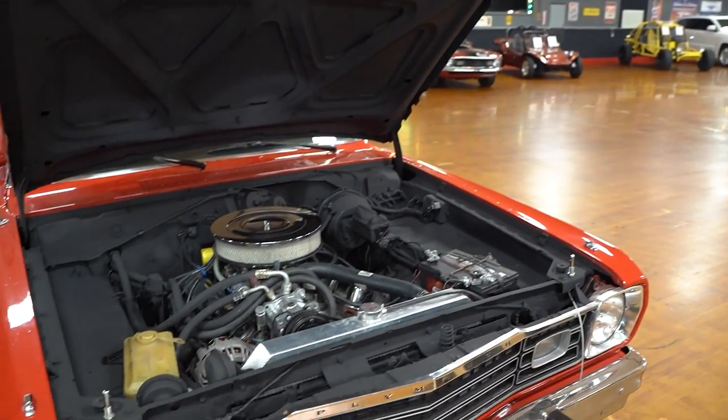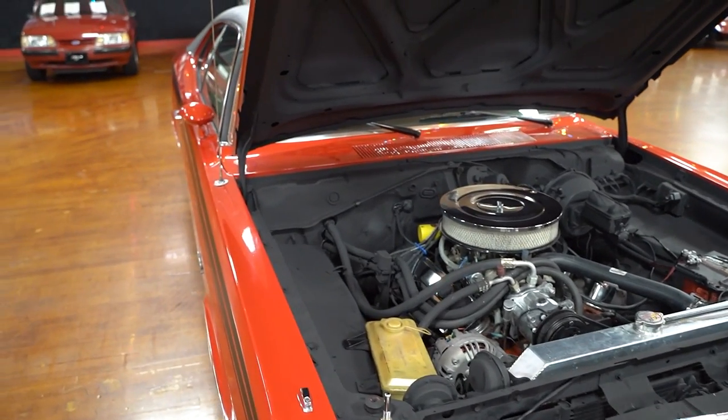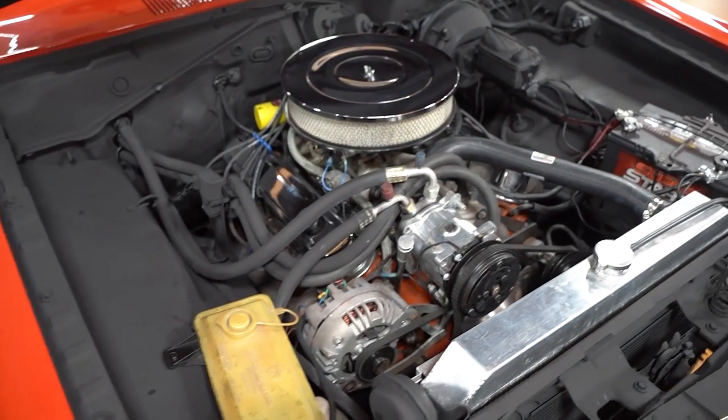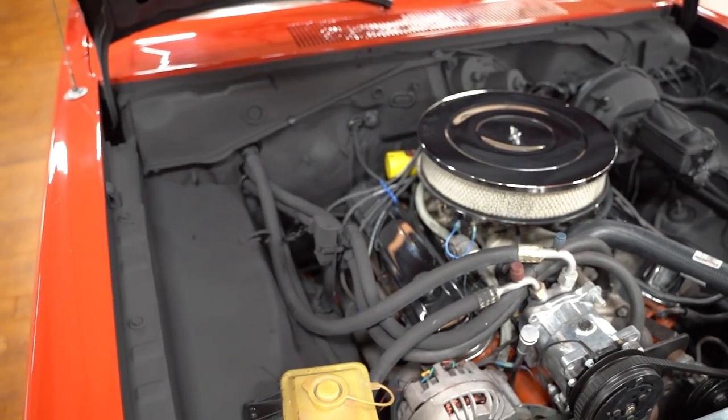Mopars are a hot commodity, and this one we just got in. That's why we are doing a new photo and video shoot today.